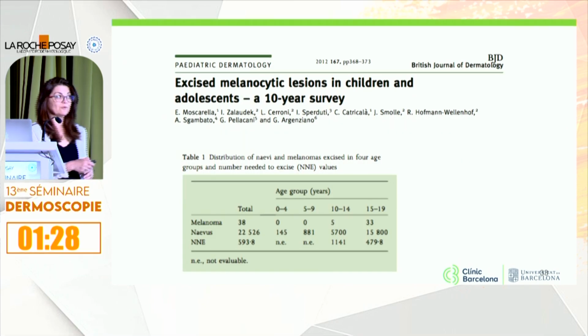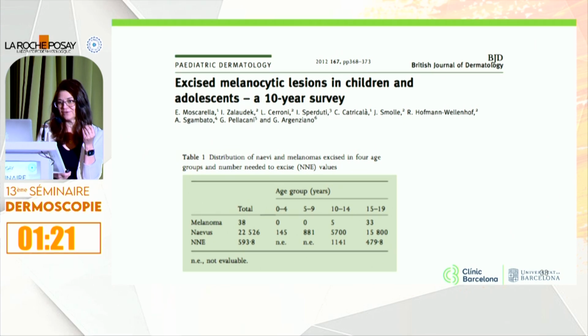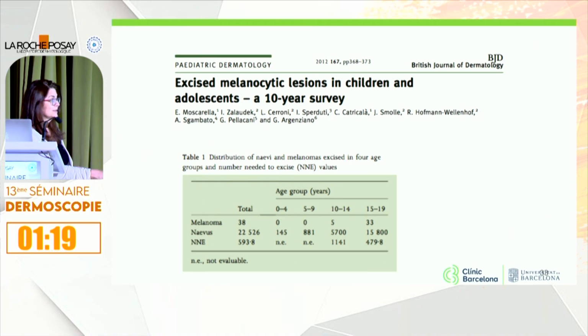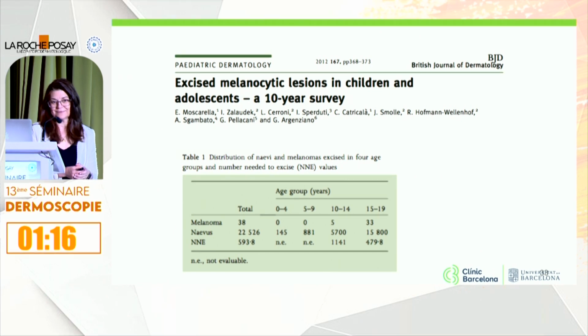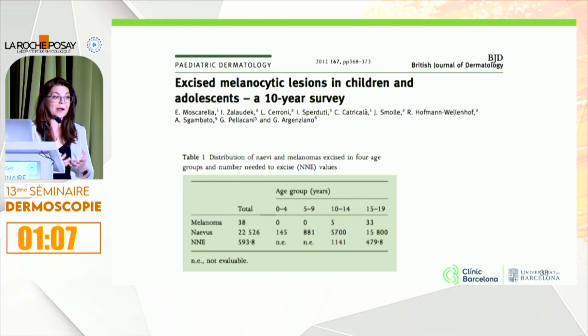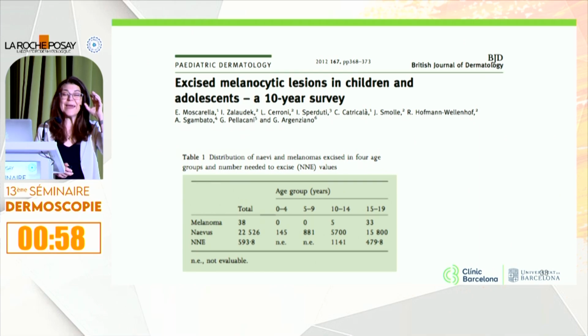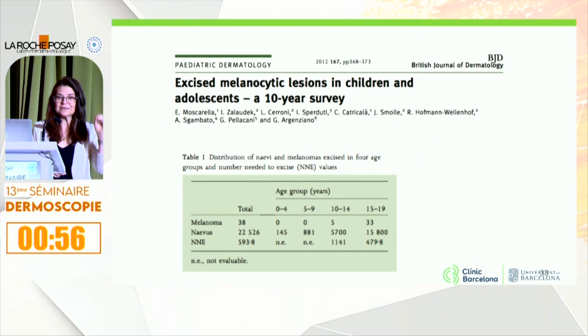The great problem that we have with children is that we excise 22,000 benign lesions to diagnose very few melanomas. The problem is that we do not need to excise thousands of benign lesions. All the lesions that are brown, globular, those that we saw yesterday, we don't need to do anything with them. But be careful, because it's very rare, but melanoma in children exists.